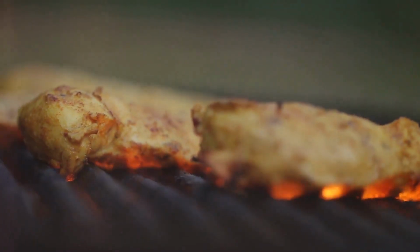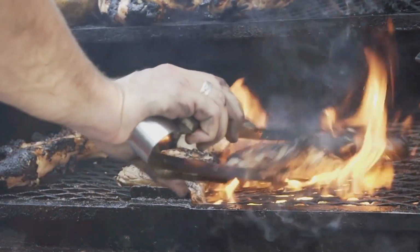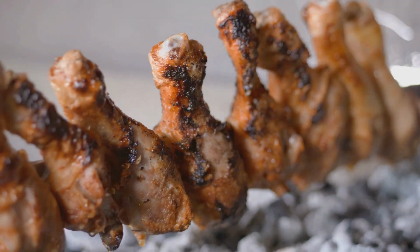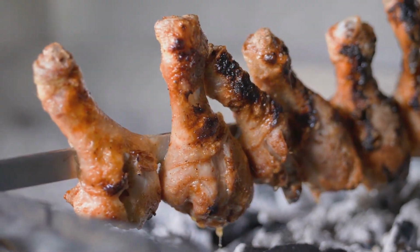When you're ready to grill, preheat your grill to medium heat. Grill the chicken for about 6 to 8 minutes per side, or until it's cooked through and no longer pink. The key to perfectly grilled chicken is to avoid overcrowding the grill and to let it cook undisturbed for the first few minutes to achieve those beautiful grill marks.